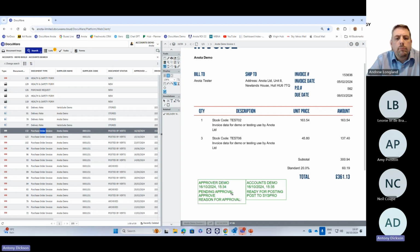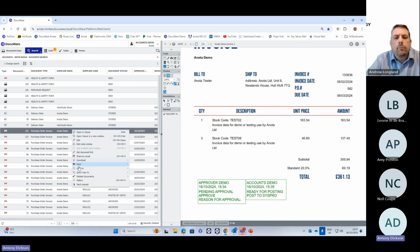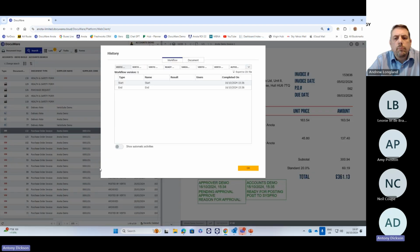Yeah, date and time stamp here. So you can see 1534, that was approved, and at 1535, that was posted. And if we right click on that document, we can then get access to the full history.